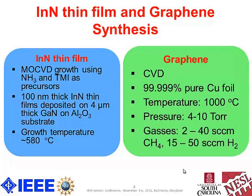Indium nitride thin film was grown by MOCVD, with ammonia and trimethylindium as the precursors. The 100 nanometer thick indium nitride thin films were deposited on 4 micrometer thick gallium nitride on an aluminum oxide substrate. The growth was done at temperatures of 450 to 480 degrees Celsius, with pressures varying between 100 torr and atmospheric pressure. The graphene we've seen before is grown in a CVD chamber on a pure copper foil at a temperature of 1000 degrees Celsius. The pressure was varied from 4 to 10 torr, and the precursors were methane along with hydrogen.